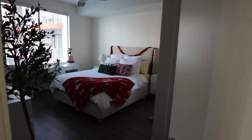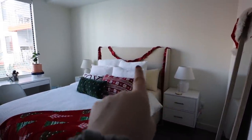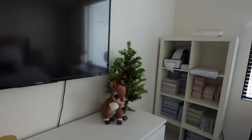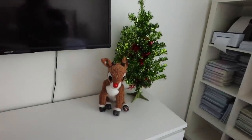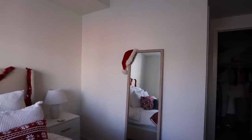Okay, going on into my bedroom. Oh, I just hit the door. So I love my bedroom. I think this is from Target, and then everything on my bed is from Home Goods. Over here, this little tree is from Target, and then I've had this also for years. You can kind of see it's like falling apart. I put a little Santa hat on this mirror right here.